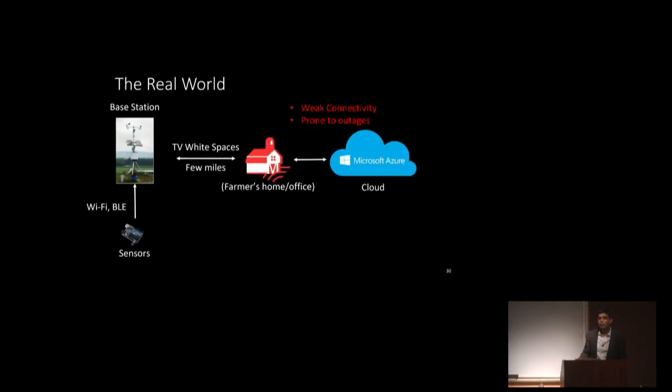As I said, most of the farmers in the US, they pay for broadband, but what they get in the farm is just 1 to 3 megabits a second, which is not a lot. Imagine sending gigabytes of data from drone imagery to the cloud. It's not going to happen. The connectivity is also prone to outages. There's a farm in upstate New York where we've done deployments, and every time there is a snowstorm, there's a high likelihood that his internet connection goes off. So the key question then is, if you're gathering all this data, but you don't have a good connection to the cloud, how are you going to provide all the benefits of all this data to the farmer?